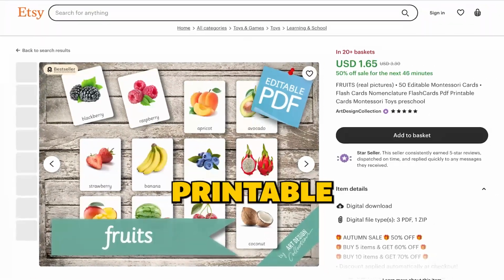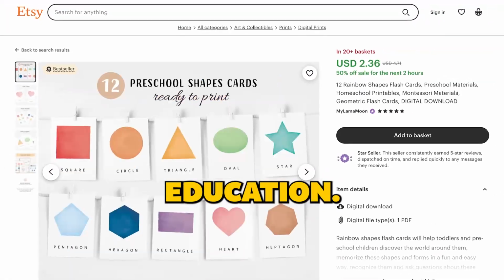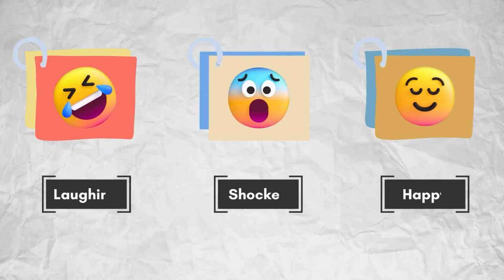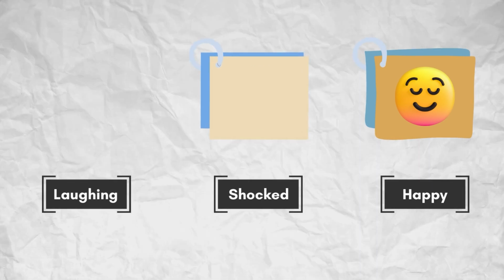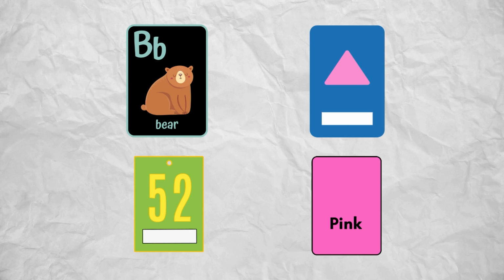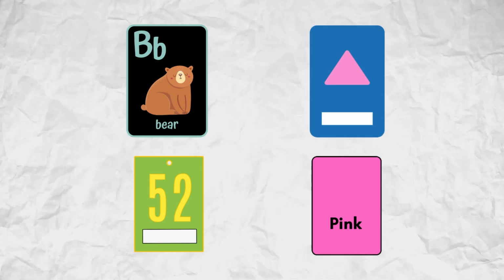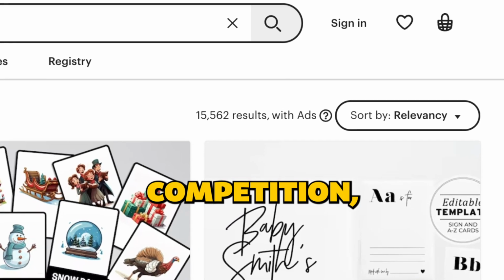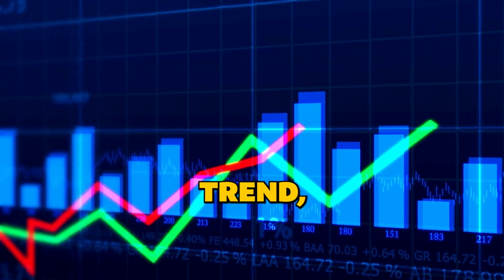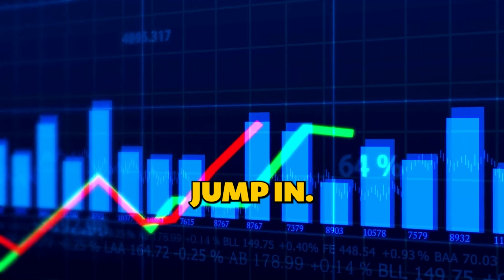I am talking about printable flashcards for kids' education. Flashcards are an engaging way for kids to learn, connecting images with relevant words covering various topics like animals, shapes, numbers, and colors. Etsy indicates a demand for printable flashcards with low competition, and the market is on an upward trend, making it an ideal time to jump in.